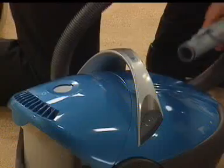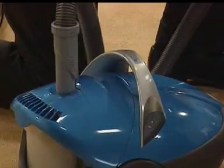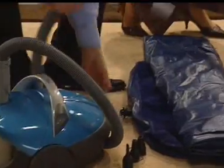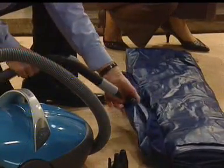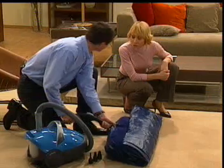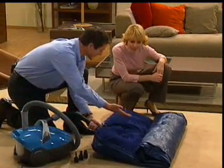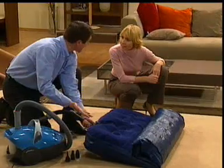And with a simple change of attachment, we now have a blowing function. Wow, that's really clever, Doug. How easy is that? Which means we can inflate things like this airbed. Gosh, that is so practical. Isn't that great? Handy to have at home. And look at the speed it's doing it as well. It's taking no time at all.